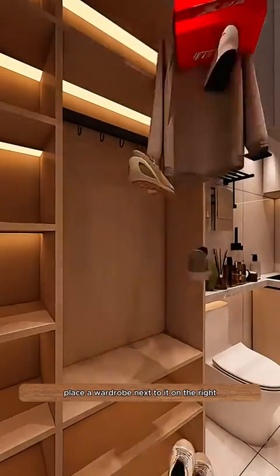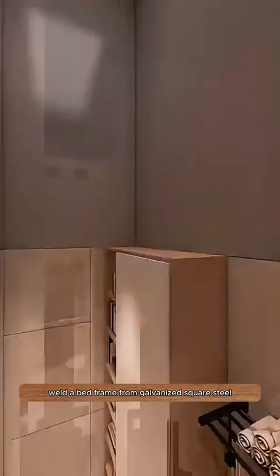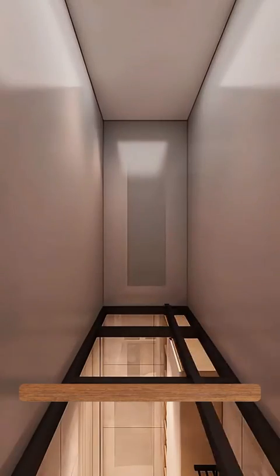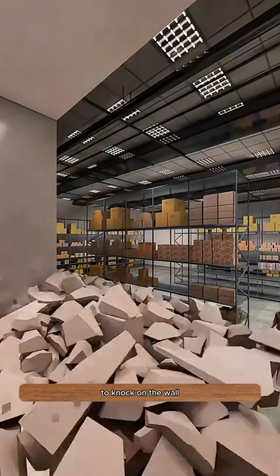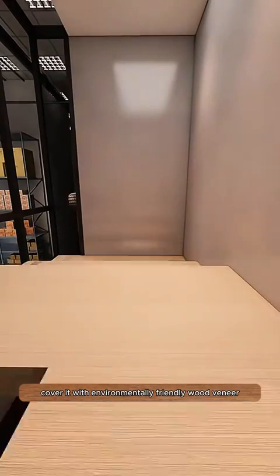Place a wardrobe next to it on the right for his clothes and shoes, and use the left side for all his books. Weld a bed frame from galvanized square steel. Borrow a hammer from his second aunt to knock on the wall and extend the frame outside the wall. Cover it with environmentally friendly wood veneer for durability.